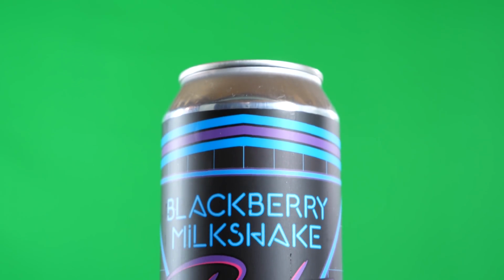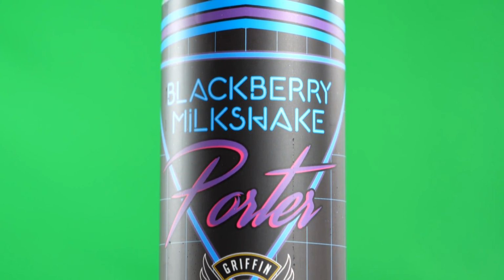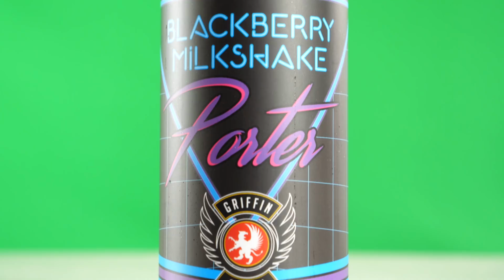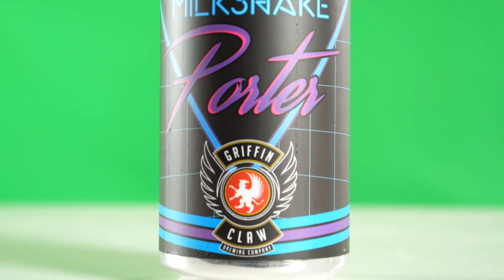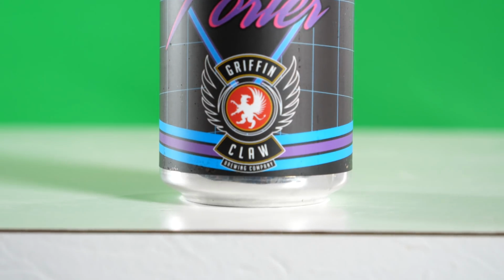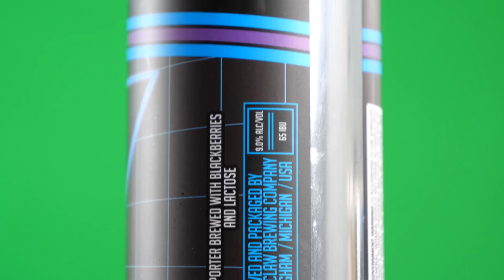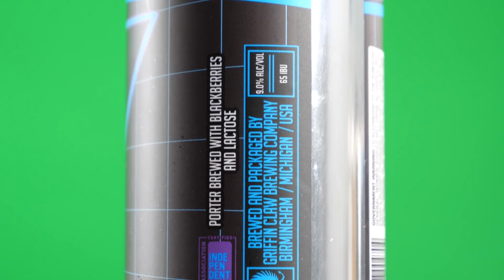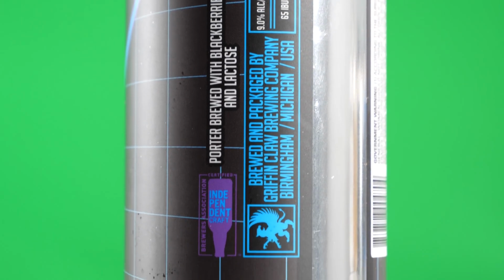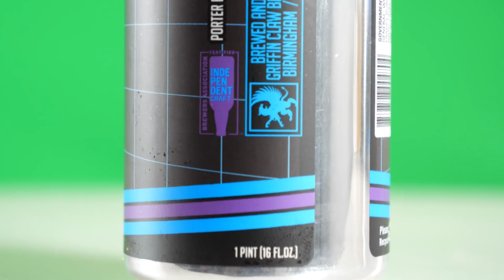Milkshake Porter, written in this kind of neon looking font with a grid in the background. Reminds me of Tron or some other kind of 80s style retro styling, if that's even a style. It has Griffin Claw's logo on the front here, and then on the side it says Porter brewed with blackberries and lactose, brewed and packaged by Griffin Claw Brewing Company in Birmingham, Michigan. 9% alcohol by volume, 65 IBUs.